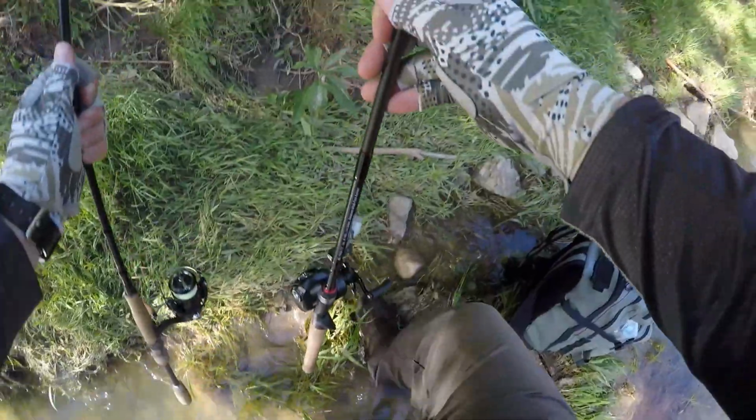We're gonna go after some smallmouth. So stay tuned for the action. See if we can't catch a fish today, guys. Let's go. All right, let's do a quick gear check.